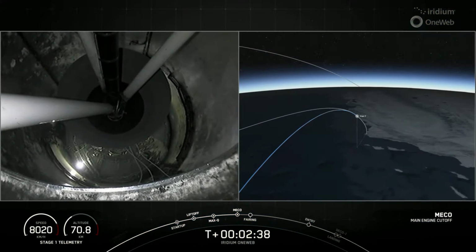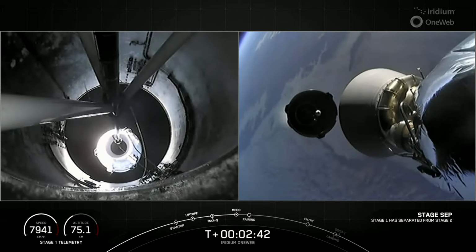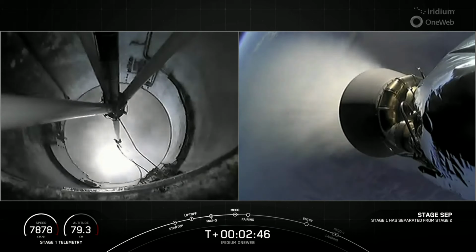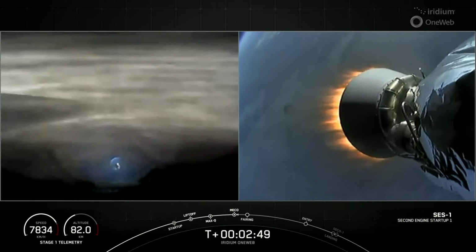MECO. Stage separation confirmed. MVAC ignition. And there are great views of that shortened MVAC nozzle. Right-hand side of your screen is the second stage. Left-hand side of your screen is the first stage.